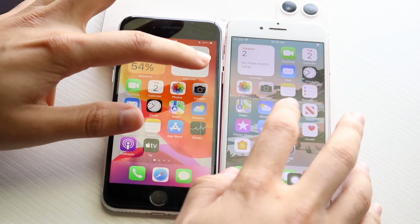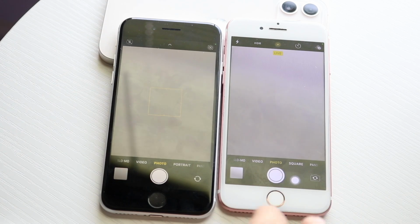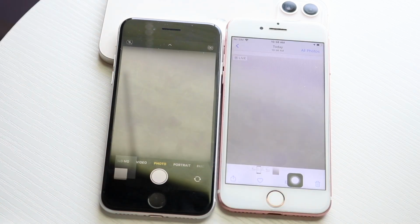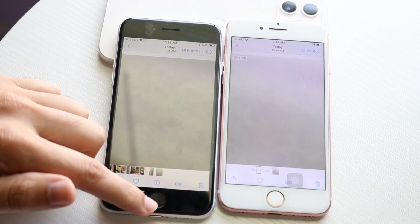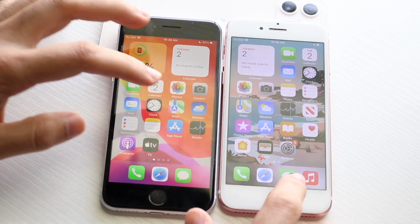Hopping out of here, let's go and get into their camera. 3, 2, 1. Okay, let's go and take a photo. Looks like the iPhone 7 was faster. Let's go and open that photo. And the iPhone 7 was actually looking to be a little bit faster there. Very surprising. Hopping out of here, let's go and get into stocks.